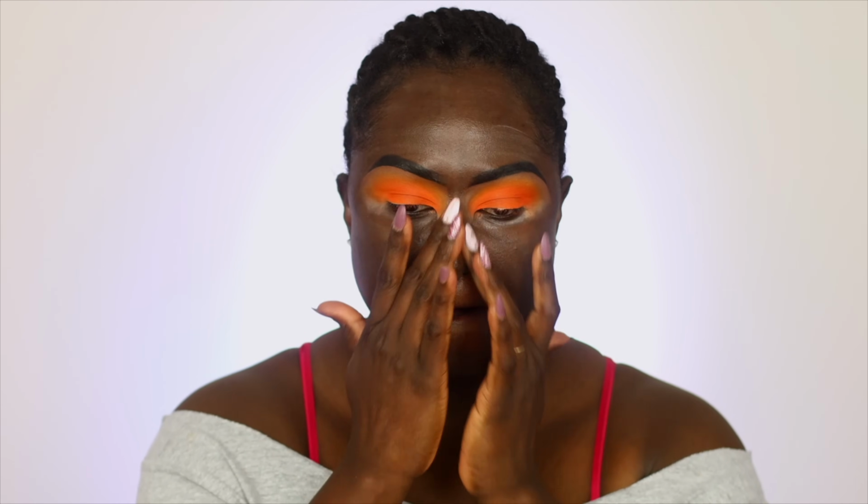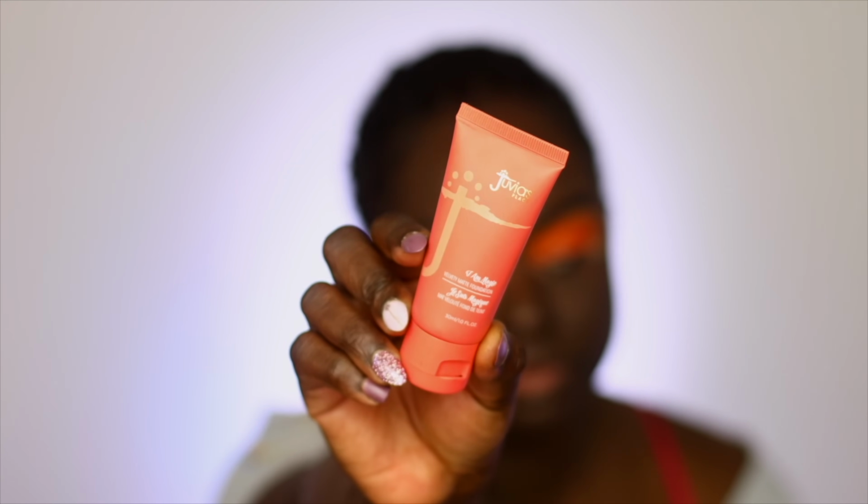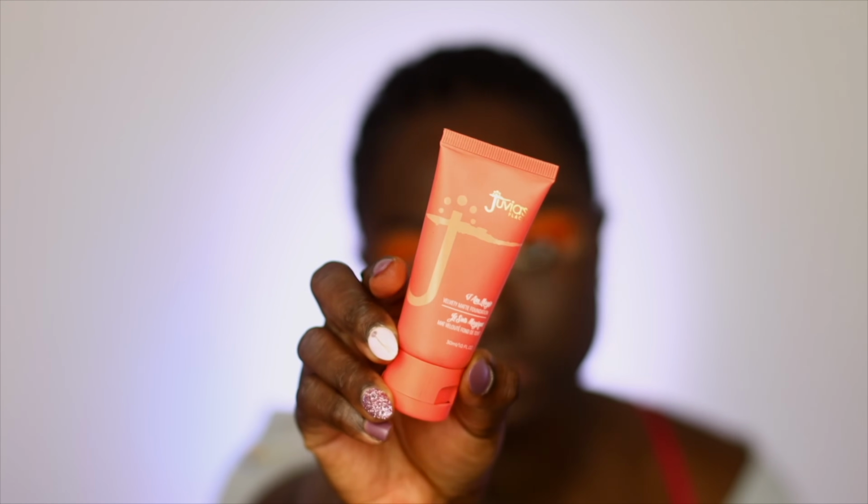I make sure I have enough primer on my skin to cover my skin, and I can be confident that my foundation or my base is actually sitting on primer and not just sitting on my bare skin. Okay, so this is what that looks like after it's blended in.